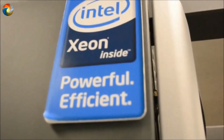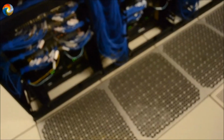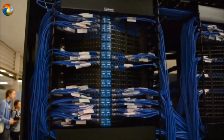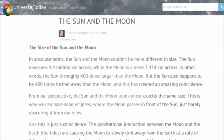What about the so-called coincidences? Are these really all coincidences, or maybe calculations? Calculations which were made to clarify things or to prove their own theories? What I mean by this, let me give you an example. The size of the Sun and the Moon.